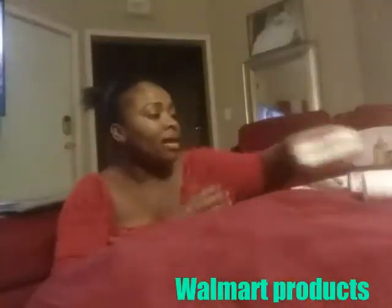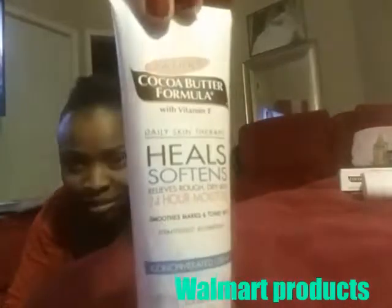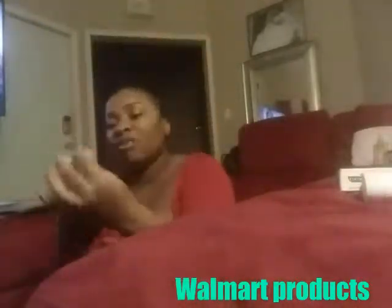I wash my face with that, and then I use the cream. I rub the cream on my face after I wash it and dry it with my face rag. And then this one is the same thing.